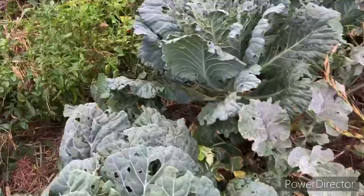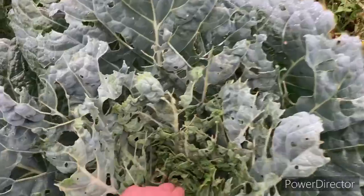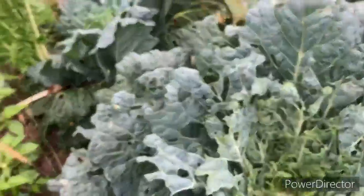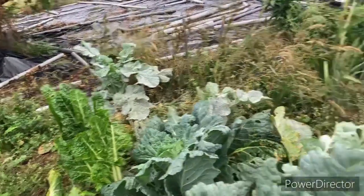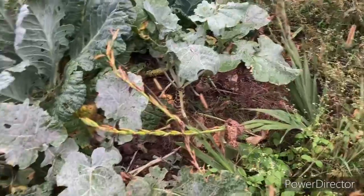Some more, I don't know what this is, actually. I keep thinking it's going to form a head of some sort, so I'm wondering if it's cauliflower. I don't know. And then there's some more Swiss chard down there, and that big, huge thing down there, I believe is a rutabaga. Because I think there's a couple more here, too. So I've dug, yep, they're rutabagas. They're really big. I have a couple of them there.